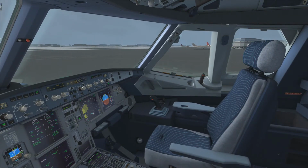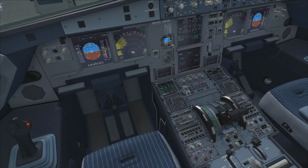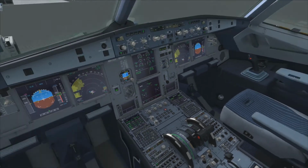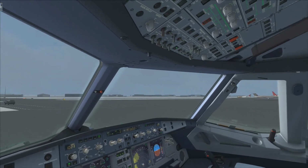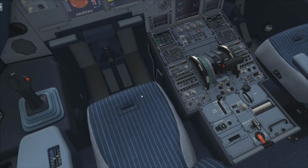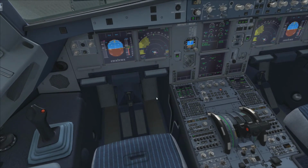The after start checklist, please. Engine mode selector, check normal. This APU flight's got to be done quickly, actually. APU bleed, set off. We don't have much APU time. APU master, you saw the time. Set off. Ground spoilers, set. Rudder trim, check 0. Pitch trim, set.